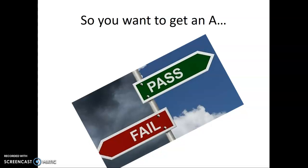And if you want to get an A, pay attention, try, show up, participate. It's very important that you participate. Those who are in person and participating do a lot better than those who are not in person, sitting on Zoom when they're really at work, or sitting in class doing something else, or simply not engaging in the class and asking questions. So I really ask that you try.